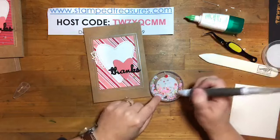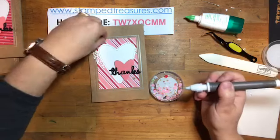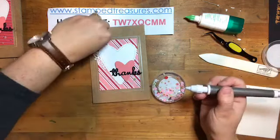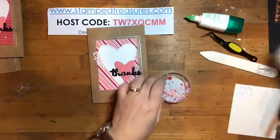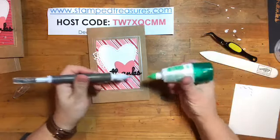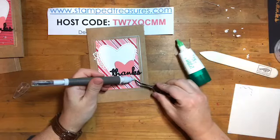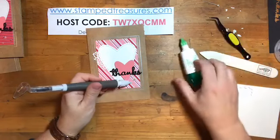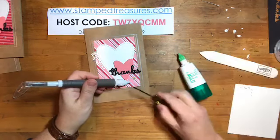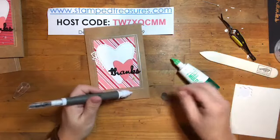Trying to find the right size here. Here we go. This is what we need. No, it's not. We need a small one. Okay, so I'm just going to stick those on. Let's cover this over, and I will use my Tombow and just put a little dot. That one flipped over.